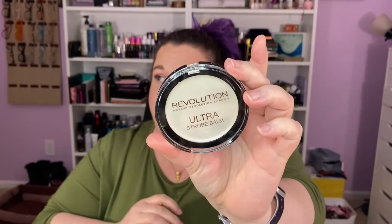Everything. All right, next up is another Laura Geller. This one is about to fall out of the pan, so I'm not gonna tip it too far forward. This is one of the baked Gelato Swirl Illuminators in Diamond Dust. I believe I got this from TJ Maxx, and it's gorgeous, but she's falling apart, kids. Here's the Revolution Ultra Strobe Balm in Euphoria. This is a cream, and it also has a pinky shift. So there she is right there, and there's Diamond Glow next to her.